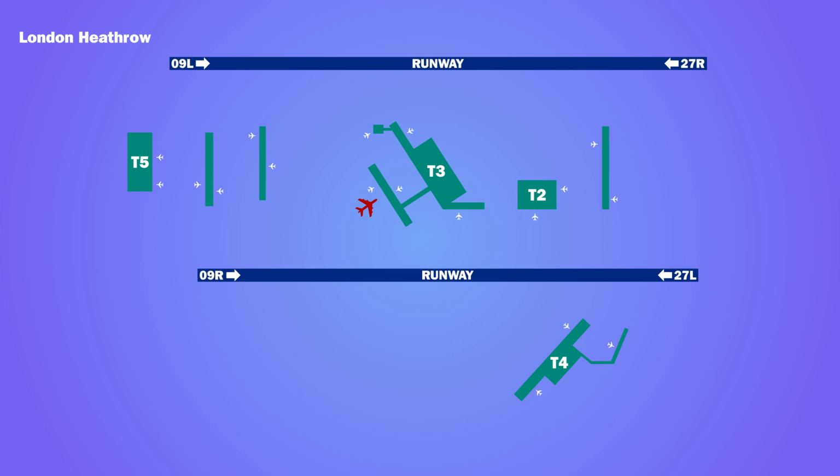The flight pushed back about 45 minutes behind schedule and taxied to runway 27 left.